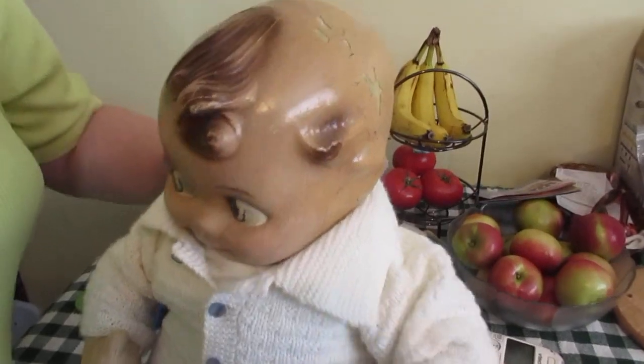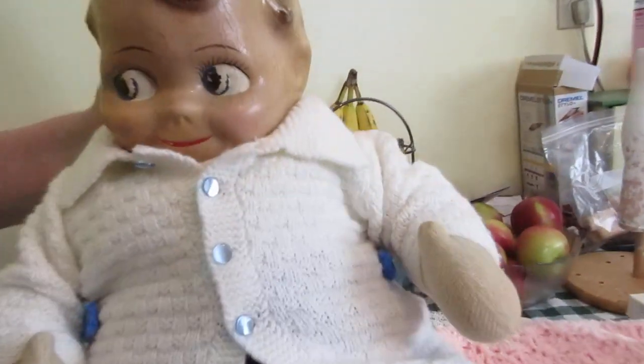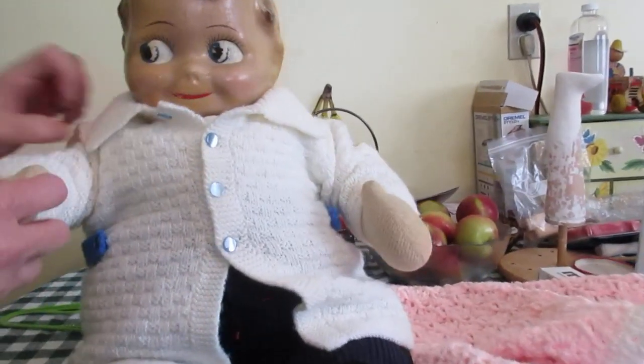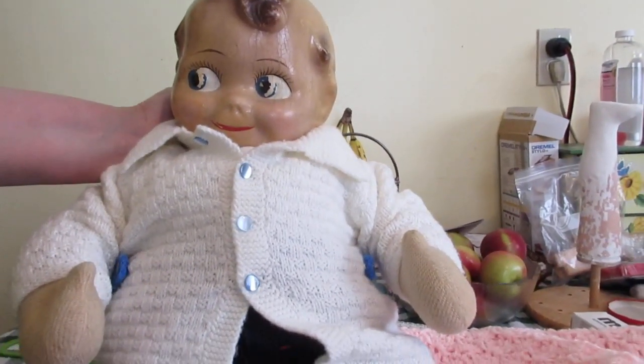But doesn't he look sweet? Oh my goodness. Now there he is all nice. I should get him a nice hat for his head. That would have been nice. But there you go. He's looking great. Now he can go back on the shelf and sit there and get dusty again.